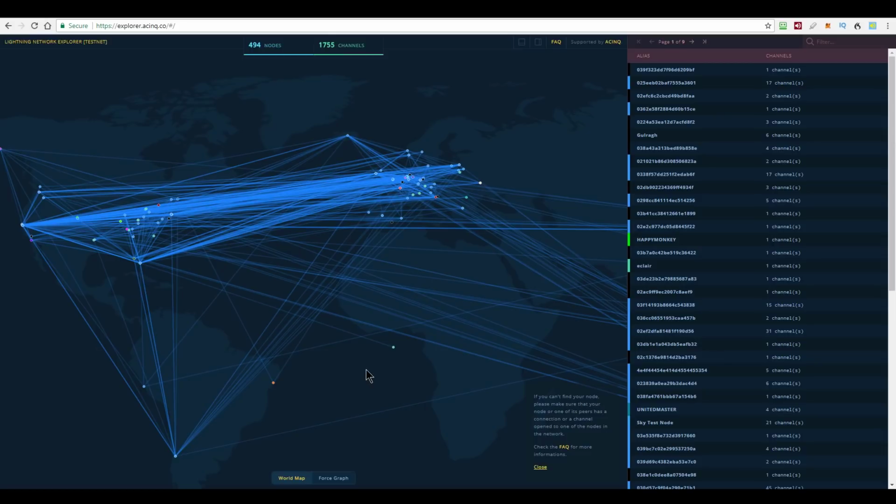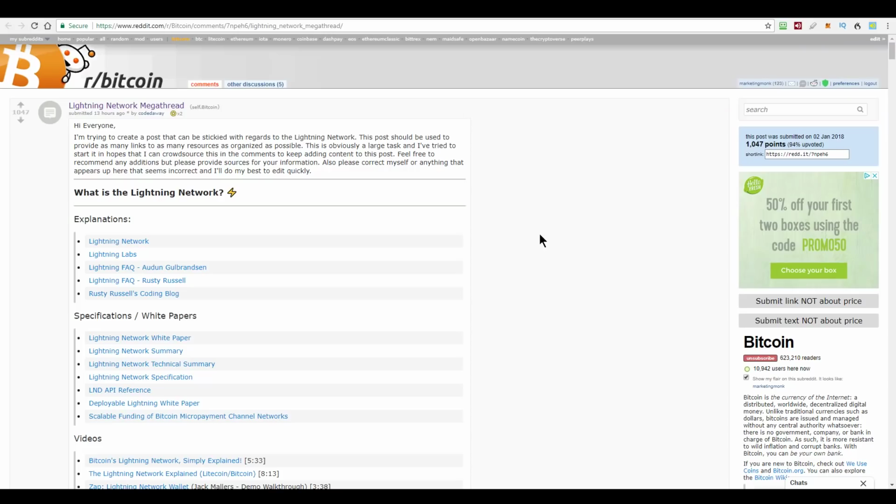But as people turn their computers on and off and whatever, the interconnectivity of the network will fluctuate, but that's okay. And even then, it's only on the testnet anyway. So this is all being tested out right now. If you want to dive deeper into the Lightning Network stuff, then I'll put a link to this Lightning Network Megathread in the video description for today and the show notes, okay?